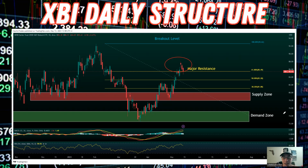Take a look here, how we had the demand zone, we had the supply zone. We mentioned on LabU how we're looking for a breakout retest of the supply zone. It's exactly textbook, guys. We got a breakout here, we retested the supply zone, and we pushed up higher above our major resistance levels. If we can do the same thing where we push out higher and then flip our major resistance to support from resistance, then we can potentially look for the next move up.